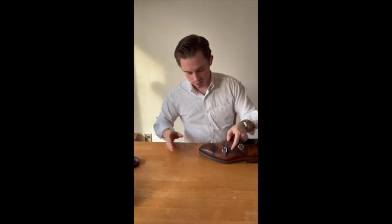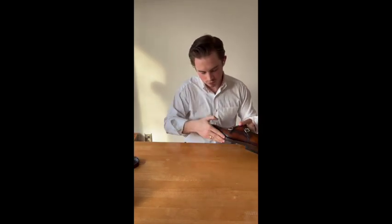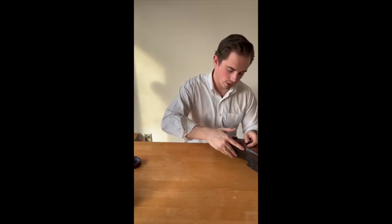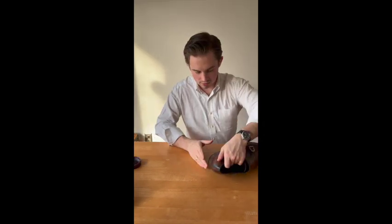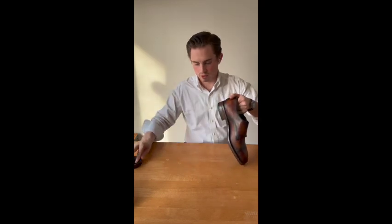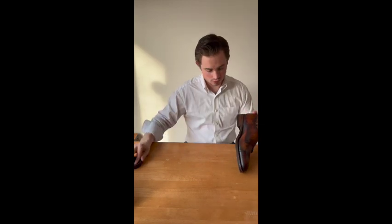Again, get the sole. I always start at the tip of the toe. It just gives me that starting point. It's harder to see where you've already gone on the sole. The wax doesn't typically absorb the same way, or at all if you're working with rubber like these.